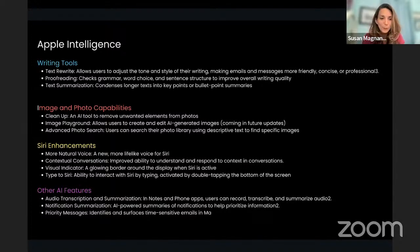It's actually quite cool. And you can now type to Siri. So let's say you're in a space where you can't actually say, hey, Siri, what's the weather? You can actually type a message to Siri and she can get back to you and answer. A couple other quick AI features are the auto transcription and summarization. So if you are in notes or on your phone app, you can summarize your messages. Also, you can identify priority messages that are sensitive in your emails. So all really helpful tools.